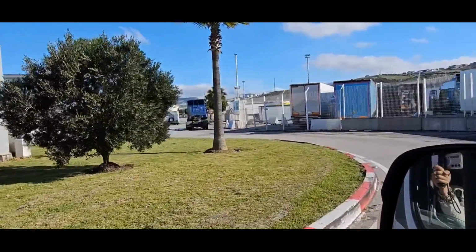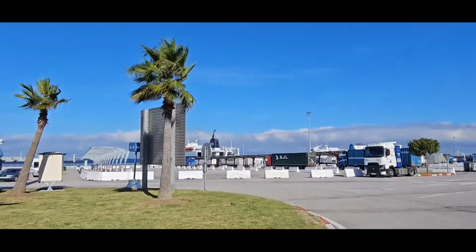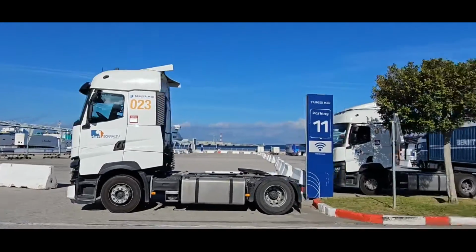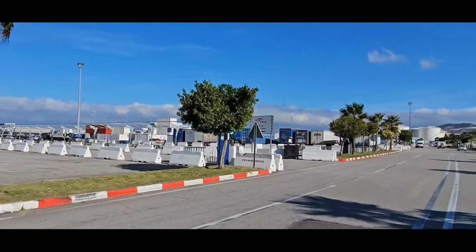Now for the long drive, which seems to go on for miles, to get to customs. That has to be one of the quietest boats we've ever been on. Now we're off.